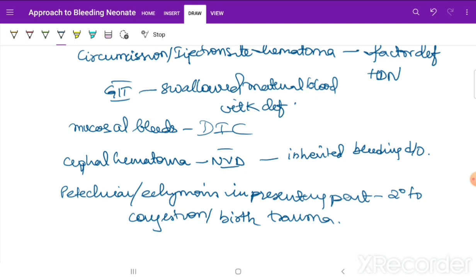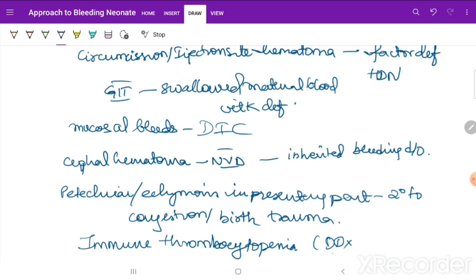But if skin bleeds like purpura and petechiae are present in a healthy baby, you can suspect immune thrombocytopenia. And a very important differential of this in an NICU is mosquito bites. You need to differentiate this from a mosquito bite.